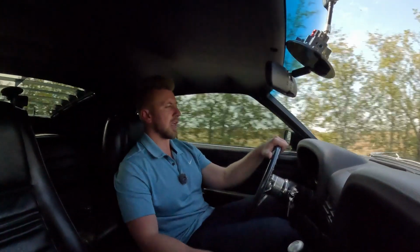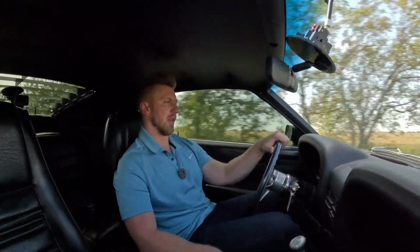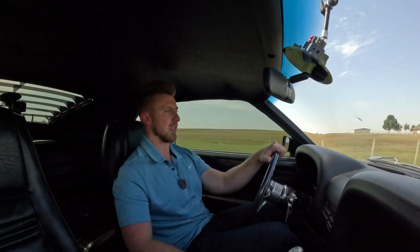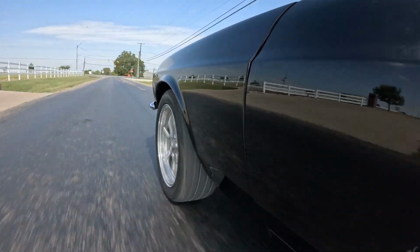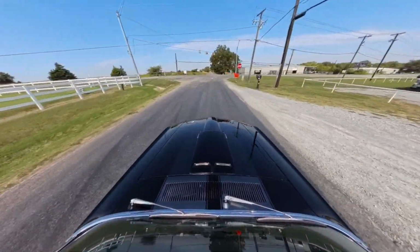I love the cosmetic look, black with the dark ghost stripes. And then again, you have all the upgrades that I mentioned during this test drive. Someone's definitely spent some money on all that stuff. So I do really like this car. It's a lot of fun to drive. Brakes feel good.